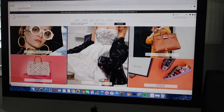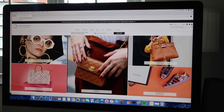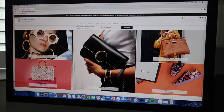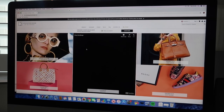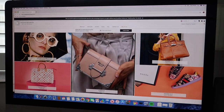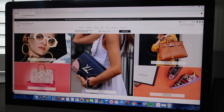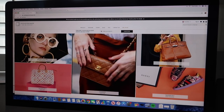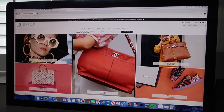Along the top you have products, so you could choose bags, shoes, watches, sunglasses, whatever. Next to that you have the designer, so for example, if you wanted to filter it by Chanel or Louis Vuitton. There's also a little button at the top which says sell to us. If you are thinking about selling your goods with Designer Exchange, I will talk to you about that a little bit at the end. So I'm going to go ahead and have a look through the bags.